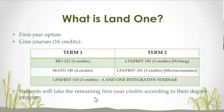Also, one of the great benefits of Land 1 is that you take these 16 credits together as Land 1 students, but then you can take the other credits according to your degree program. So you will experience what being a Land 1 student is, but at the same time, you can also experience life outside Land 1. You can experience big classrooms and you can take other classes that are relevant to your program.